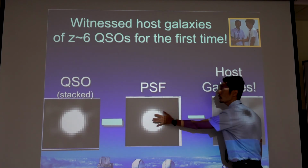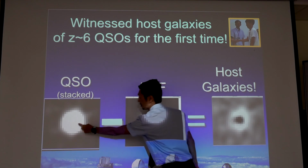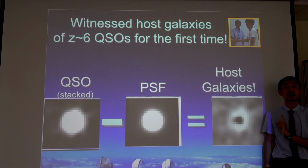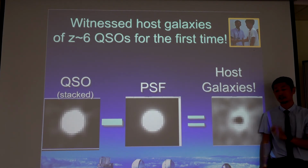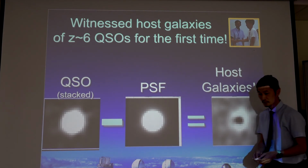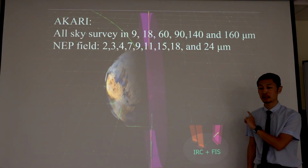And then this is a point spread function, basically a stack of stars. And then this minus this, and then you see extended structure. These are host galaxies, seen for the first time at redshift 6 and 7. This is a very exciting result too. I think in the AKARI field, our future is very bright here too.